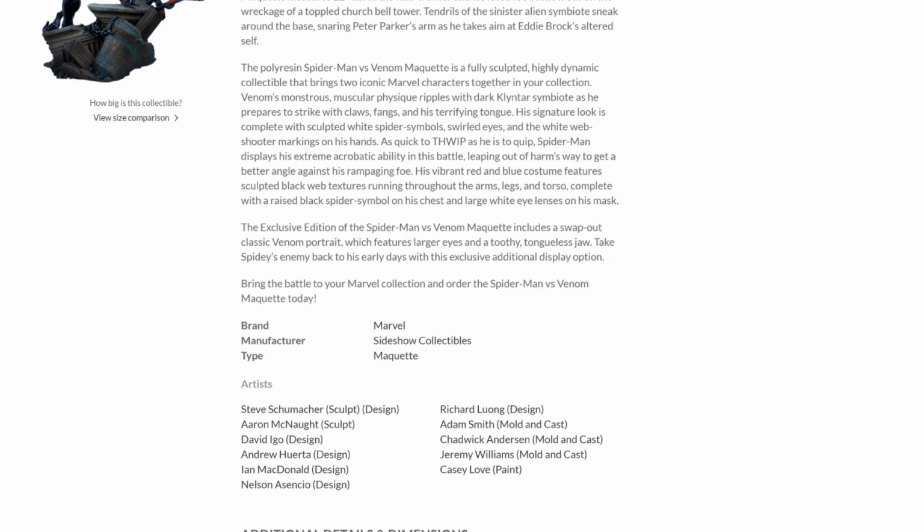The polyresin Spider-Man vs. Venom maquette is a fully sculpted, highly dynamic collectible that brings two iconic Marvel characters together in your collection. Venom's monstrous muscular physique ripples with dark symbiote as he prepares to strike with claws, fangs, and his terrifying tongue. His signature look is complete with sculpted white spider symbols, swirl eyes, and the white web-shooter markings on his hands. As quick to twip as he is to quip, Spider-Man displays his extreme acrobatic ability in this battle, leaping out of harm's way to get a better angle against his rampaging foe.